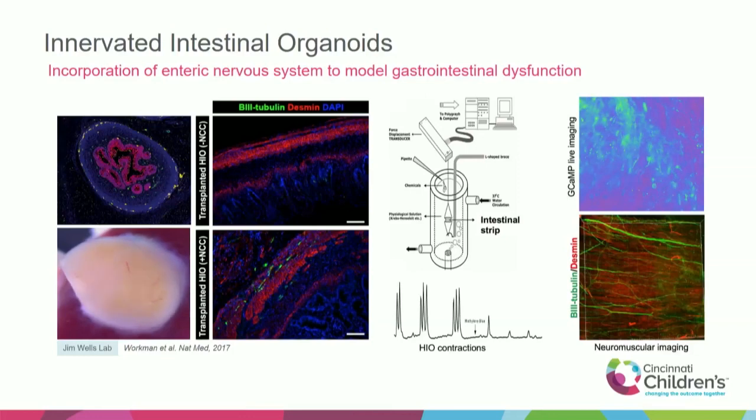And most importantly, we were able to recapitulate the electromechanical coupling of various tissues, including this neural tissue as well as smooth muscle cells, which enables us to really emulate peristalsis, what you can see resulting here, a contracting intestinal organoid in the bottom left corner of the slide.